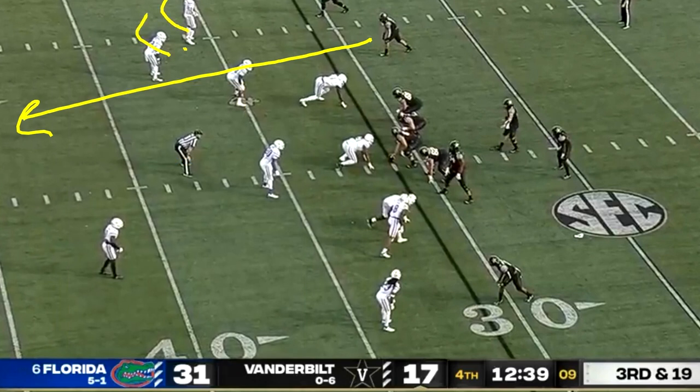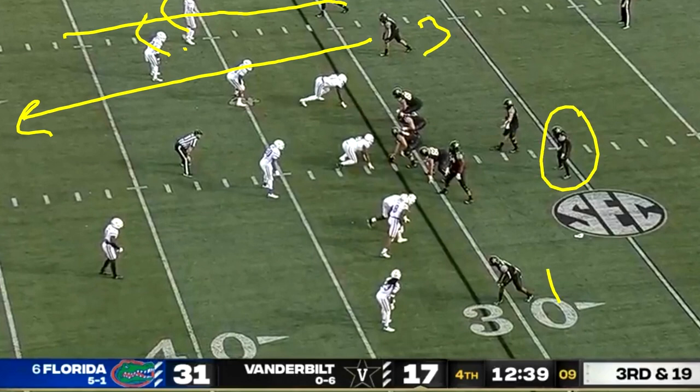Both Torrance and Brad Stewart are going to slide here to cover the middle receiver in a 3-by-1 set. One here, there's three there, running back here. And that's going to be a touchdown. But Seals is only going to look here.